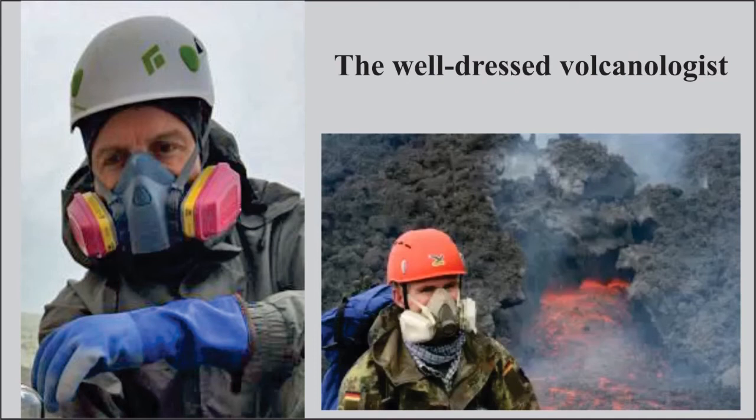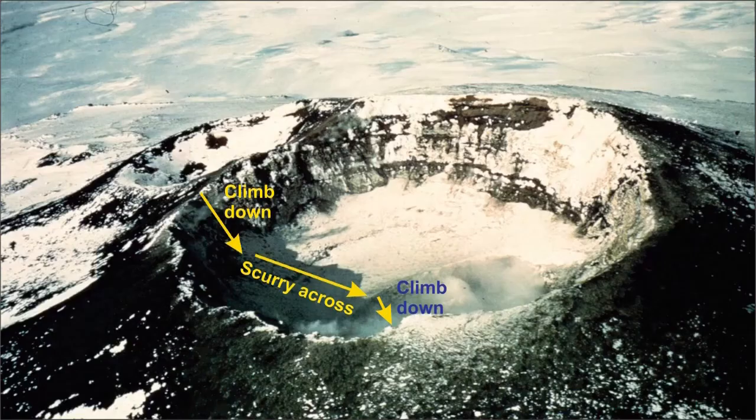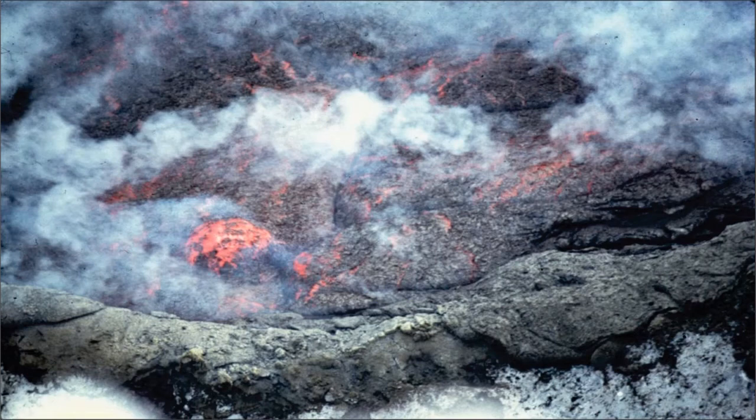So you can see the gas mask. No special gear: hard helmet, gas mask, ice axe, crampons, and climbing gear to get up the steep wall. But we didn't have to use climbing gear from the bottom of the main crater. We just scurried across here and down. With one little steep part, we backed down, but it was very straightforward. So very, very satisfying after 30 years or so, 25 years of trying to get down here.